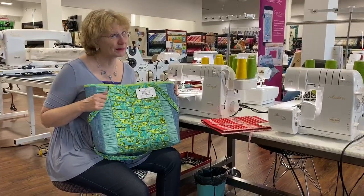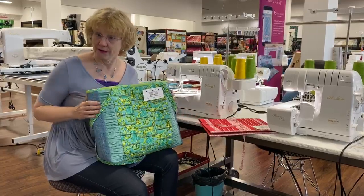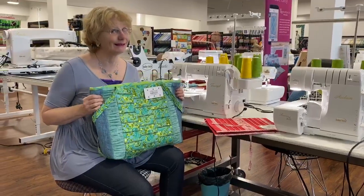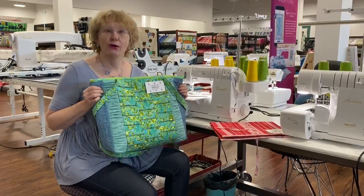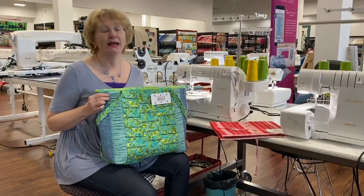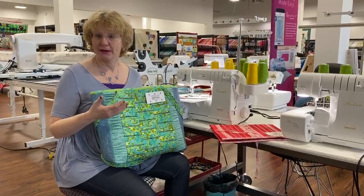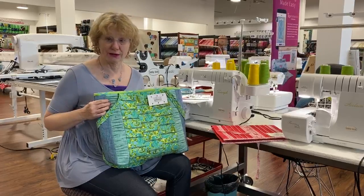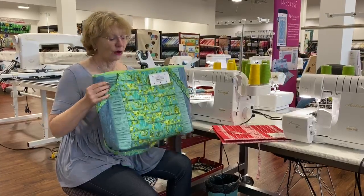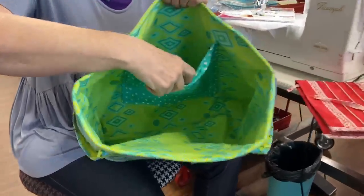I've got another Expo update. These are our 2 Serger classes, and I'm updating you on these Serger classes because these are almost sold out. So if you want to take a Serger class and be guided by a national instructor, Pam Mashi, she teaches for Baby Lock. She's developed their Serger program for all the retailers all across the country. She is amazing. So this is a really big, beautiful tote with a big pocket on the inside.